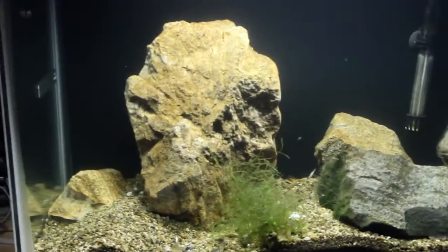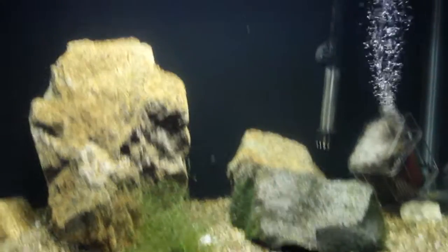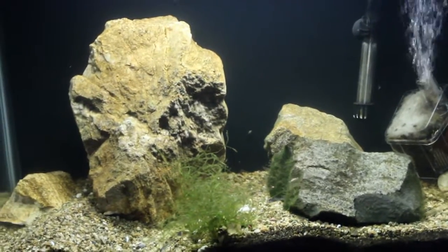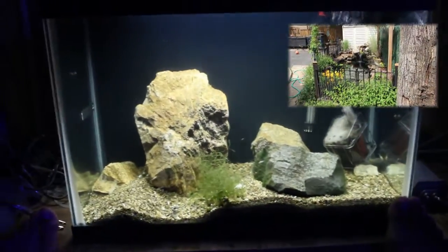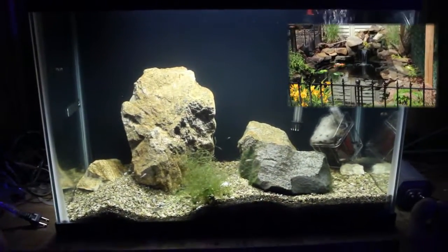This is my 20-gallon koi fry tank. Many of you know that I keep a pond with koi, goldfish, and a few other types of fish. And for those of you who don't know, here's a little clip of that pond. But yeah, I was finally able to harvest some koi fry this year.